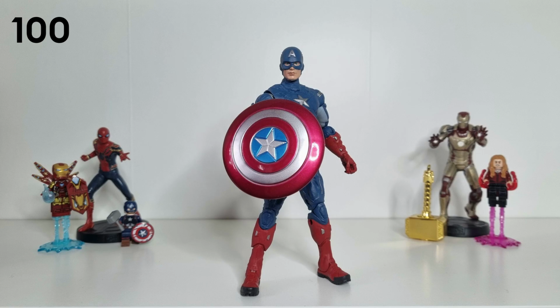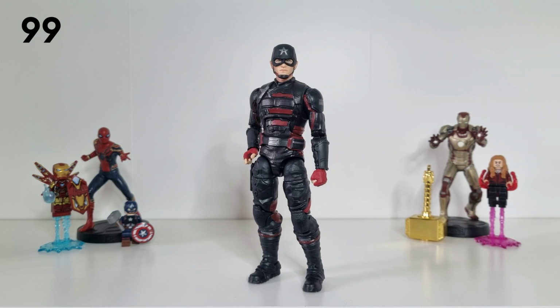Kicking us off at 100 is Flashback Captain America. The articulation on this thing is janky as hell. I've always disliked this suit. There's a paint blob on the mask, and the new Chris Evans heads don't even fit it. 99, US Agent, no accessories, and he doesn't wear this outfit for very long.